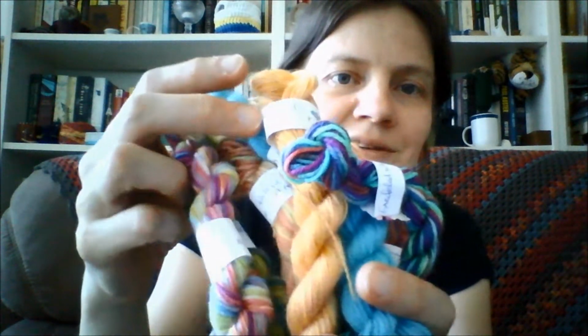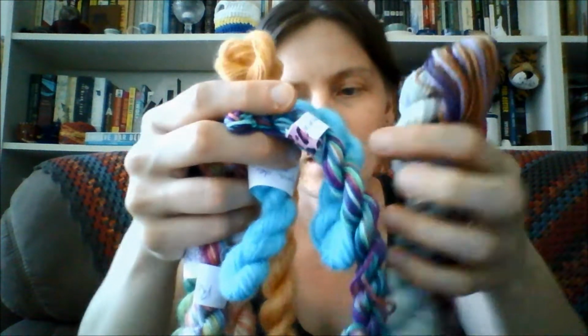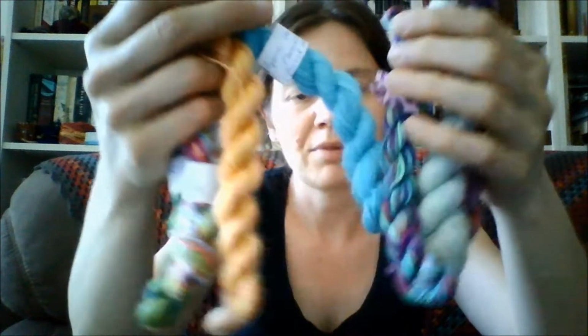She also sent me this very beautiful bag, Agatha Paris, it says on there, which has a huge bunch of minis in it. I haven't read through all the labels yet because I just got it this morning, but there's some very, very beautiful skeins in here, so they'll be going into my blanket. And it's nice to have some lighter colours as well, because I've been using quite a few dark colours in my blanket recently.